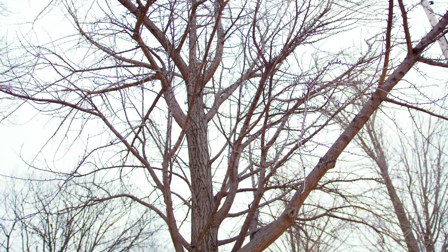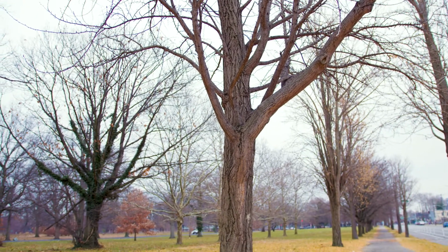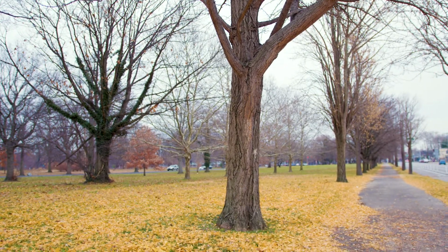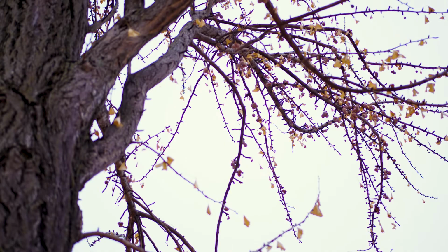Ginkgos are one of the oldest species still around today, dating back over 290 million years. Each tree can actually live for over 1,000 years. Now, they're originally from China, however, if you weather all 17 ice ages, you're pretty much allowed to live wherever you want. The oldest ginkgo tree in North or South America is actually right here in Philadelphia and was planted over at Bartram's Garden in 1785.